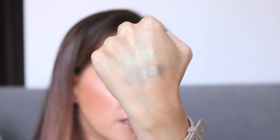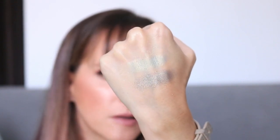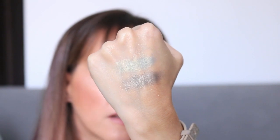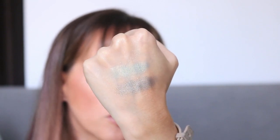So again, everything in this palette, I might have something similar to it, but I just feel like what's in that palette is just a little different and mostly more gray toned.